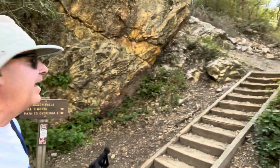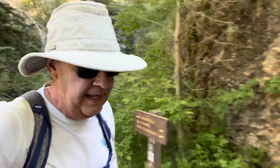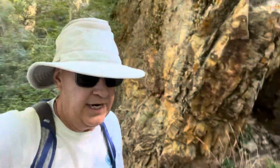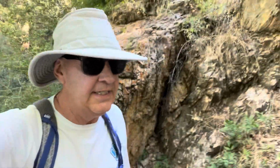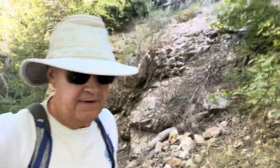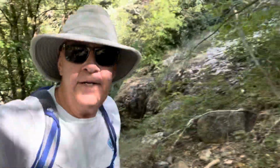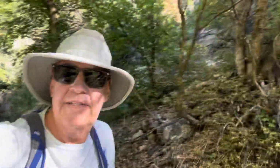which starts out actually with stairs. I'm doing this one because it's a little bit steeper, and this is another tryout for my now 70-year-old knees before I try something more aggressive or longer. This is a short hike, but it's fairly steep, so that's why I wanted to do this one, and we'll see how it goes.